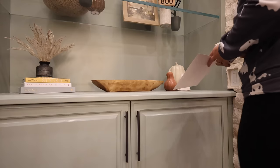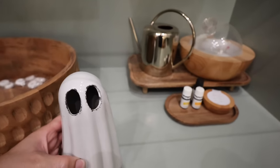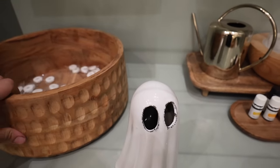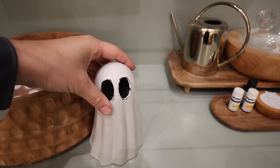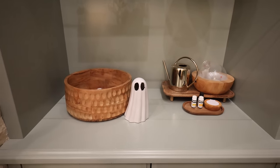I love these cute ghosts. I think they are so adorable. And I love that as soon as the boys saw them, they immediately said they were three little ghost brothers. So they said the biggest one was Luke, the middle one was Liam, and the smallest was Noah. And I thought that just made them even cuter.